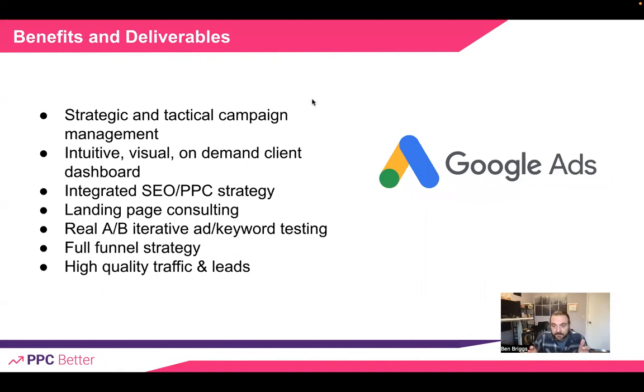The deliverables. We take care of your high-level strategy. We make sure that that's in line with your goals during the setup process. And then we deploy these tactics to make sure that you're getting the best possible campaign performance. We give you the on-demand client dashboards. We can customize those to make sure that it's surfacing the data that's most important to your business.